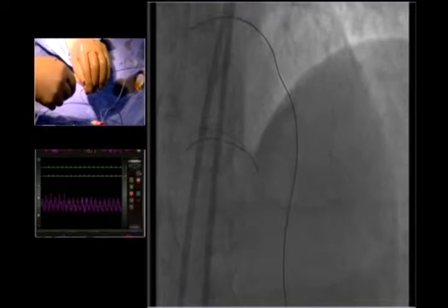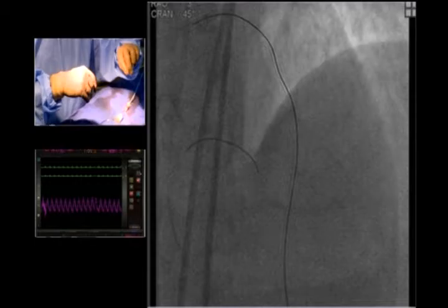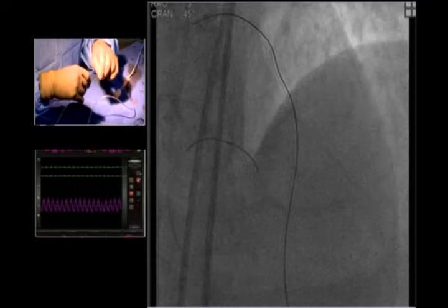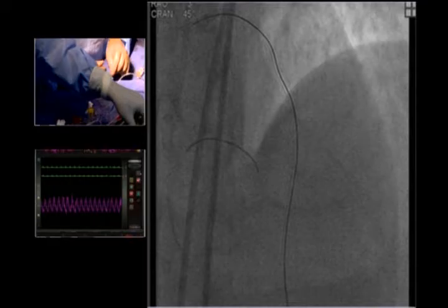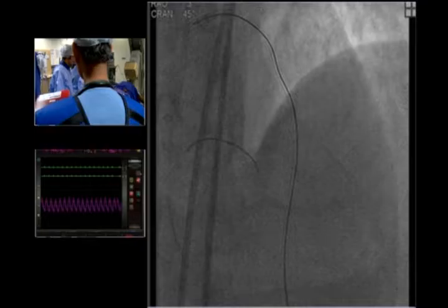So if this does not cross, Dr. Saito, what would be your next approach? Maybe I will take the Tornus. Tornus, yes. Do you not find the Corsair to be a little bit better for this approach than the Caravelle? Or is your Caravelle the lowest profile? I think for this kind of situation, the Corsair is not good. Maybe Caravelle is better.